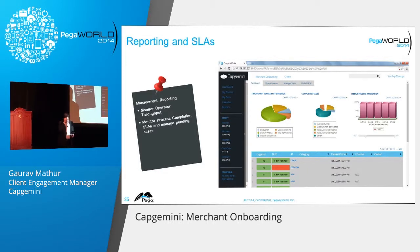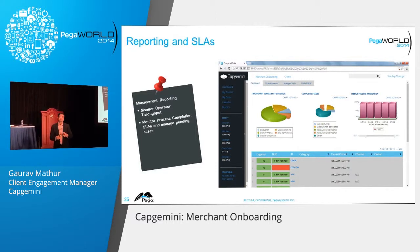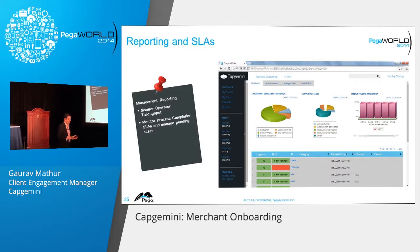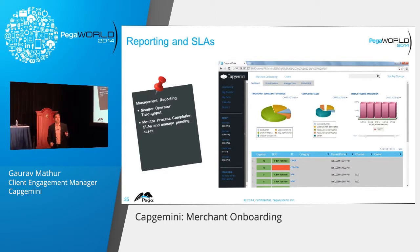This is another very interesting area, very ubiquitous in Pega, but not very effectively used in this industry. So step one that we did was we got a lot of reports embedded to it. Out of the box, there are close to 25 reports. Some of them are simple reports warning you about approaching deadlines and goals. Some of them are about the throughput of the operator.